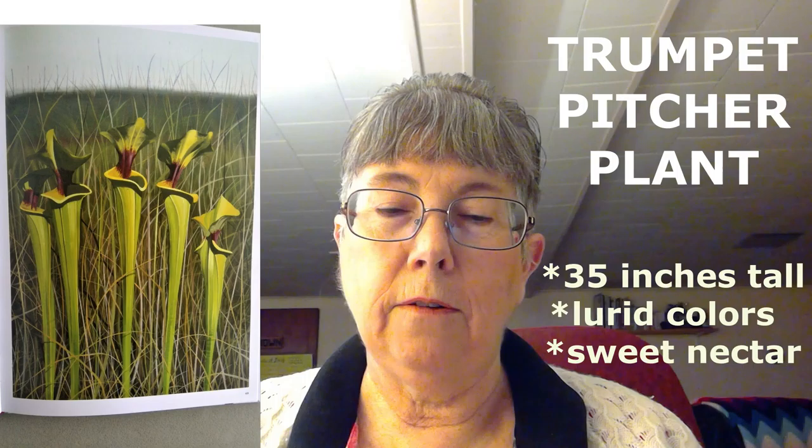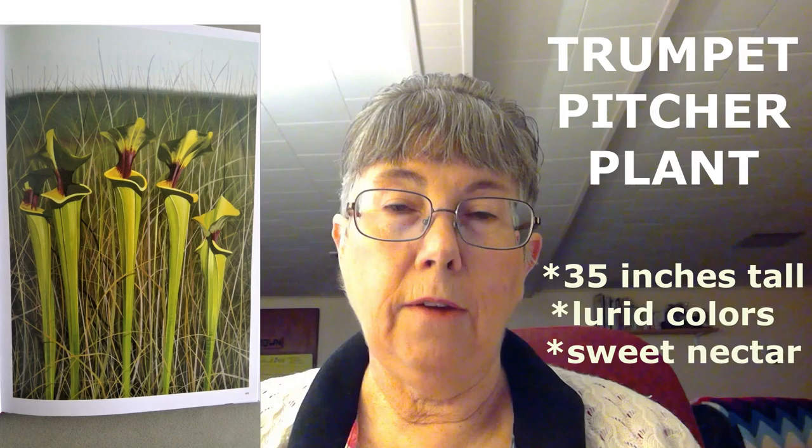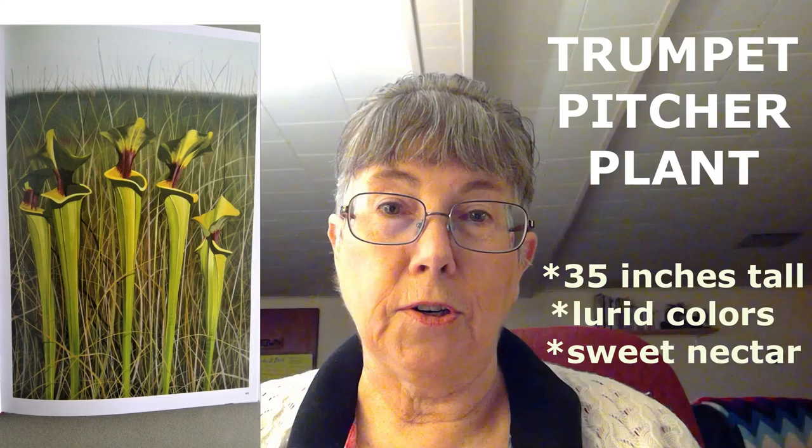There's the trumpet pitcher plant. It grows in ferns and swamps in the southeast plains of the U.S. It is 35 inches tall, and it has lurid colors and sweet nectar that attracts the insects to come to it. But its sides are so slick that when they land on it to eat the nectar, they slip and they fall down into the bottom that is filled with digestive juices.